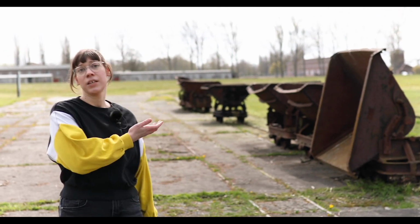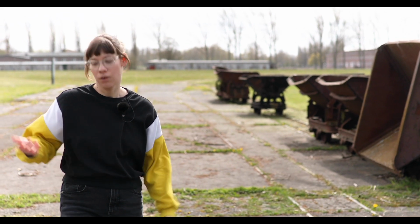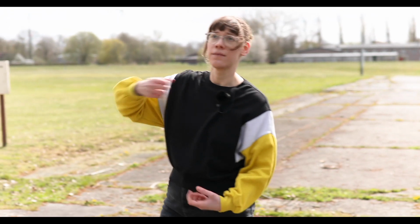Once they had shoveled it into these tipper wagons, they then had to push these tipper wagons by hand right up to where I'm now standing, the foot of the ramp. Only here was then finally a machine used to pull up the tipper wagons to the factory. Many prisoners did not survive this work detail.